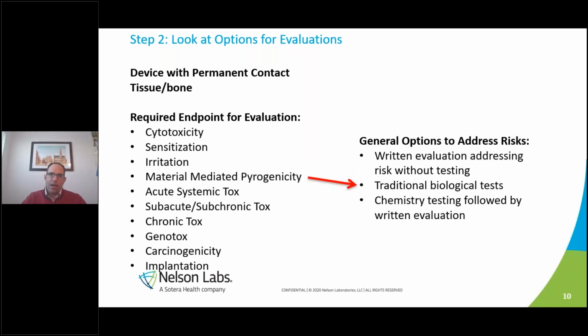Then we have material-mediated pyrogenicity. This is one that we would either run the traditional biocomp test for, or we could do a written evaluation with. And then we have the systemic toxicity endpoints. And this includes acute, subacute, chronic, genotox, carcinogenicity. So these endpoints, we can either assess through a written addressing without doing any testing. More often, we do the chemistry to evaluate these endpoints. This is the biological endpoints per 10993-18 and 1 that we can assess through chemistry, okay?